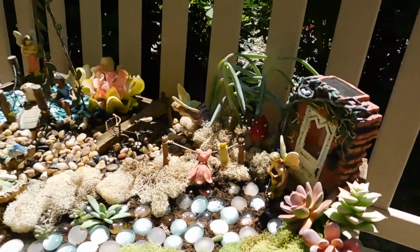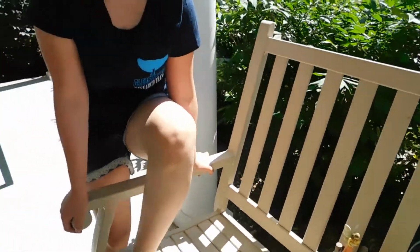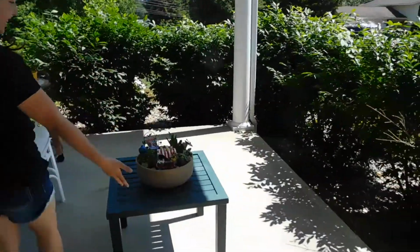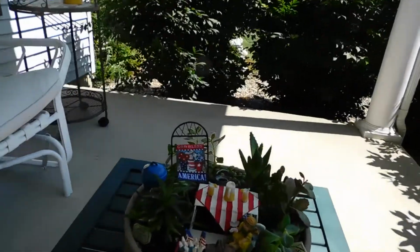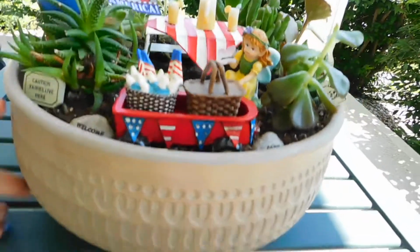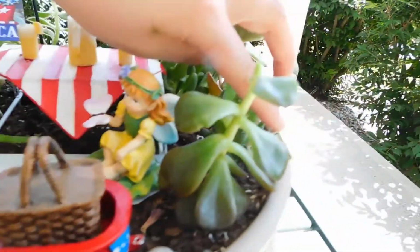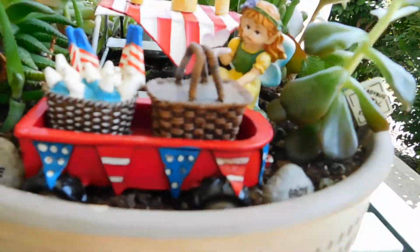So we made this today, guys. And then over here, lead the way, to my little one, this is my 4th of July one that I will trade out for seasons that I keep in the house. We have a little Caution: Fairies Live Here sign. Flying. Ladybug Crossing.